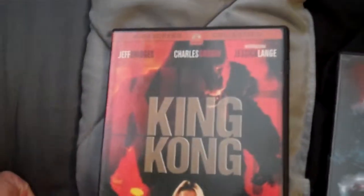And there's also these two movies. It's the 70s King Kong movie with Jeff Bridges and Jessica Lange, and its sequel, King Kong Lives, with Linda Hamilton from Terminator.